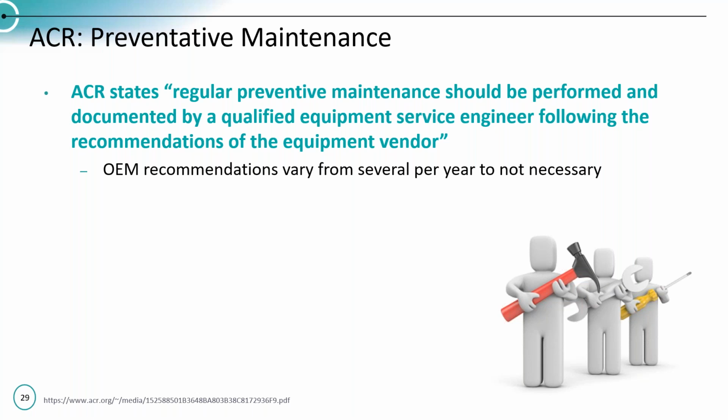When I was doing PMs in my service life, I used to do the ACR inspection in conjunction with a preventative maintenance. When you do a preventative maintenance, you have your vacuum cleaner out, you have your phantom out, and so on and so forth. You're doing a lot of those things anyways. And so to add the ACR component to a preventative maintenance may take another 10 minutes or so. It doesn't take very long at all. And so I always added that to preventative maintenance.